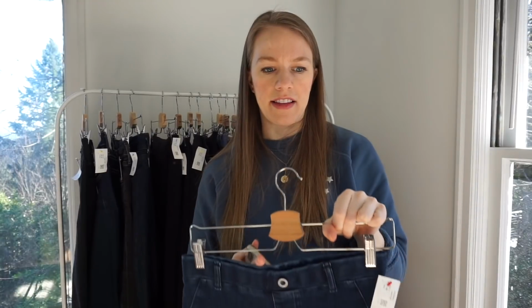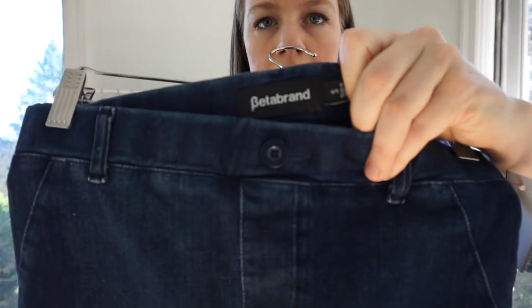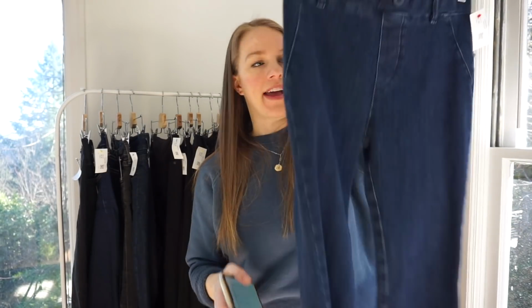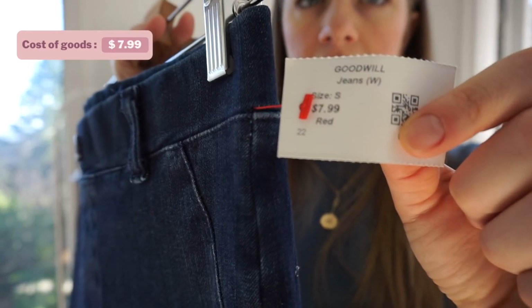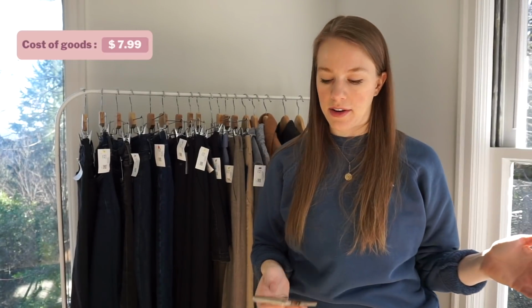Next, it's a brand that's been doing really well for me recently. I think this week I listed a piece by this brand and it sold within a day, and that is Beta Brand. These are a size small. This is a piece by Beta Brand that I've never found. It's like their denim pants. I do need to wash them. They have some dirt marks on them, but I paid only $7.99 for them, which is good. I won't pay up for Beta Brand. It doesn't sell for a ton of money, but it does sell consistently.